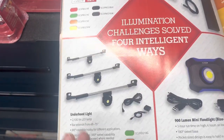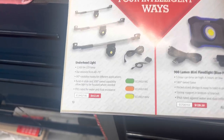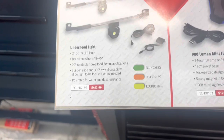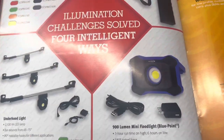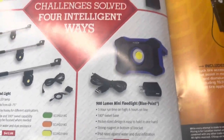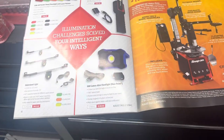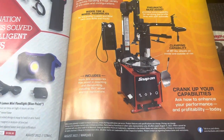And then, again, talking about our larger lights, we got some pocket lights on sale as well, along with the predecessor to our underhood light, the 2100 lumen bar light. And those are all the same size. I know it looks a little bit different in the picture, but those all will go from 48 inches to 75 inches around basically anything that you'd like. Now, I should mention, because I had a few comments on the last post about a flyer, these are in Canadian pricing.